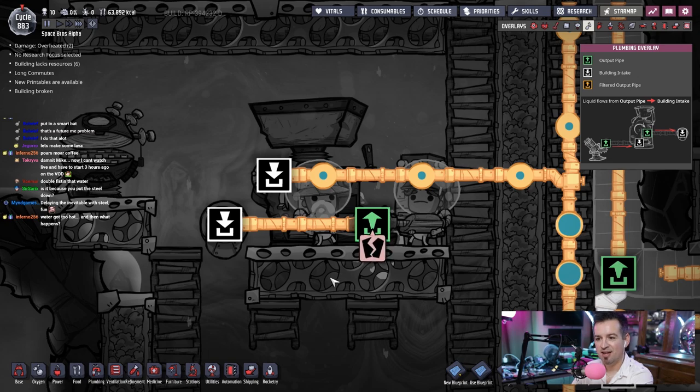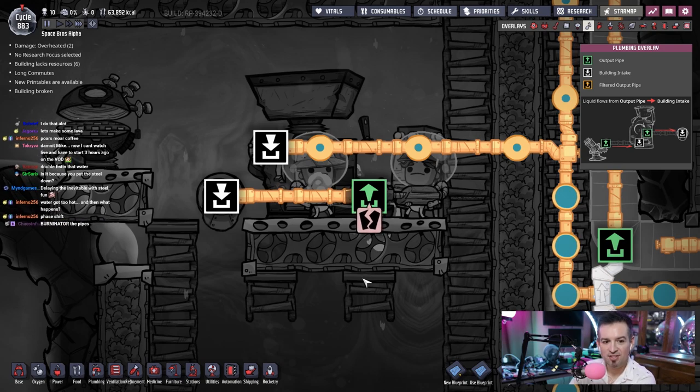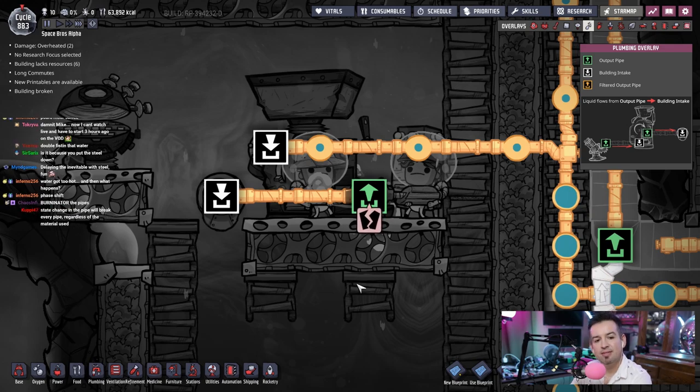So yeah, I guess water is not the solution here. See, the water got too hot. It just instantly turned to vapor, I guess, and just expanded in the pipes and just blew it up. Regardless of the material, yeah, I'm seeing that. So yeah, you're right. Water is not the solution here. It's not going to work.